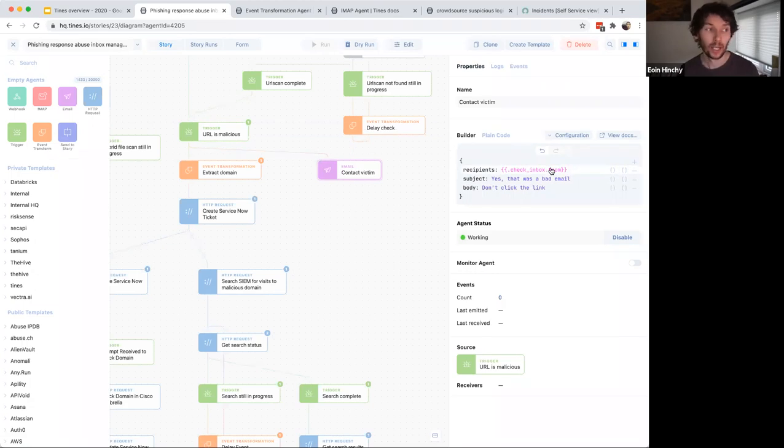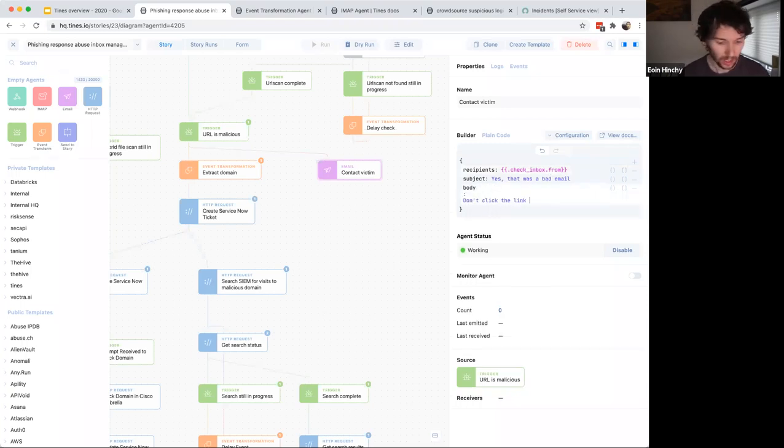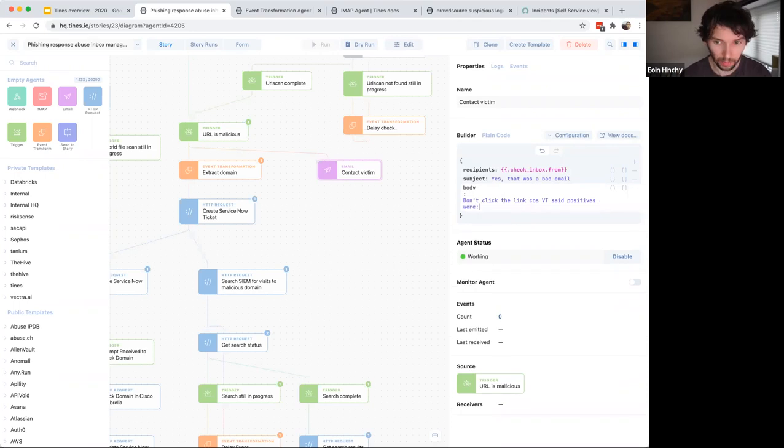And that same templating language, we call it liquid templating, works in every agent type in every single configuration field. So I can do things like, don't click the link because VT said positives were, and then submit to VirusTotal dot body dot positives.